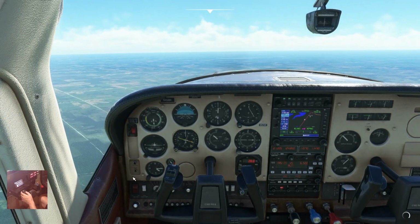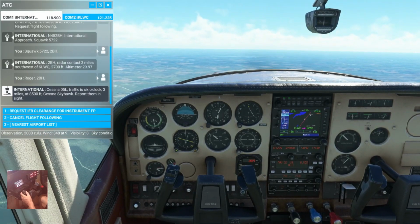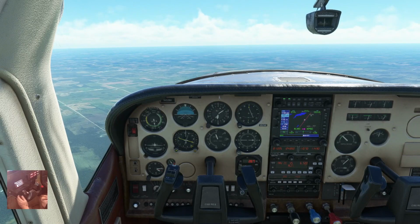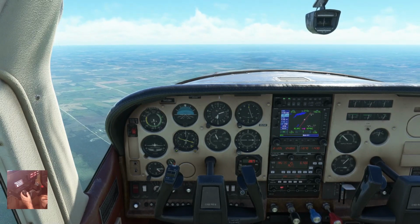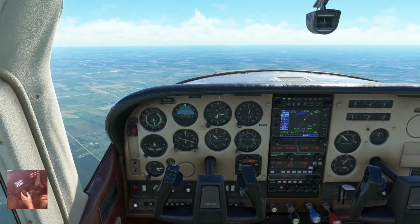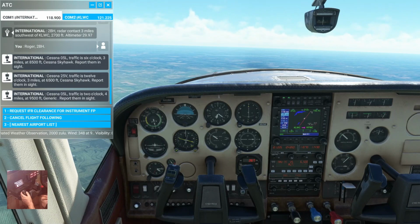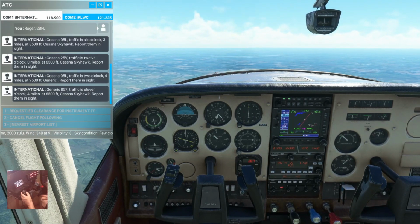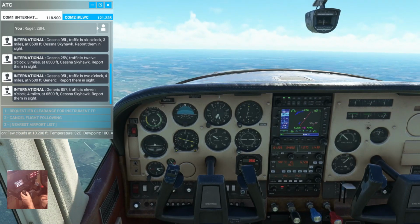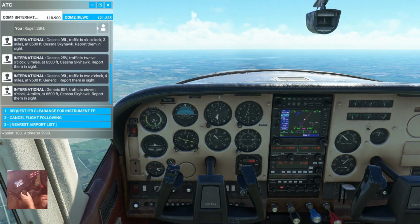6 o'clock, 3 miles at 8,500 feet, says the Skyhawk. Report them in sight. Cessna 25 Victor traffic is 12 o'clock, 3 miles at 6,500 feet, says the Skyhawk. Report them in sight. Now, I had issues earlier. Cessna 05 because traffic is 2 o'clock, 4 miles at 9,500 feet, generic. Report them in sight. My ATC stopped working. 57 traffic is 11 o'clock, 4 miles at 6,500 feet, says the Skyhawk. Report them in sight. Yeah, I think I'm in offline mode. Because when it's in offline, it says that generic.